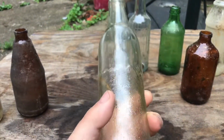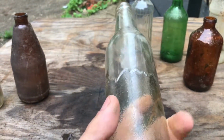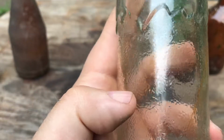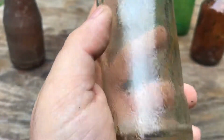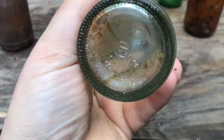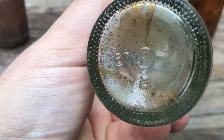See if you guys can see that. See how that looks jagged? It's not broke or anything, that's the way it's made. And then it goes into this porous kind of glass right there. You see that? And on the bottom, we'll get that leaf off there. It says 67. Now it has an A with a circle, and it says 2.